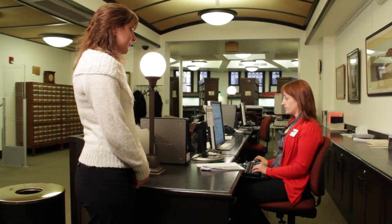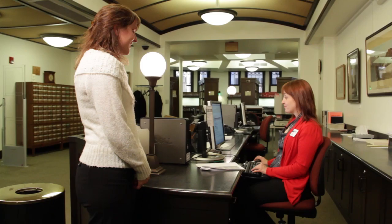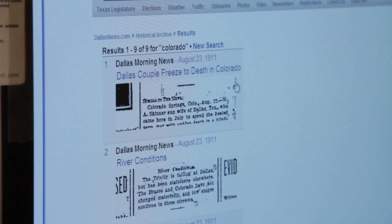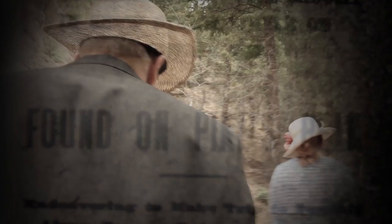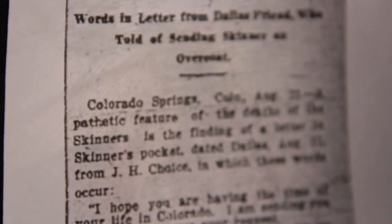So here are some articles in the Dallas Morning News that appear to be about the Skinners. The first one is from August 23rd, 1911, and the headline reads, "Dallas couple freeze to death in Colorado." The article in the Dallas Morning News goes on to describe the scene in much the same way as the Colorado Springs Gazette article did, but future articles shed additional information on their deaths.